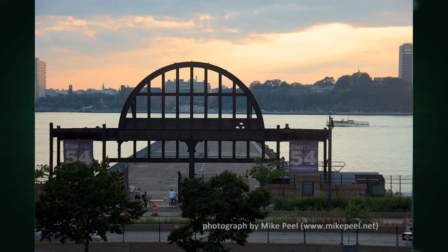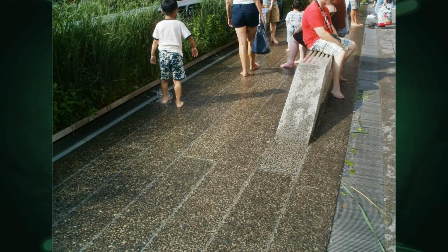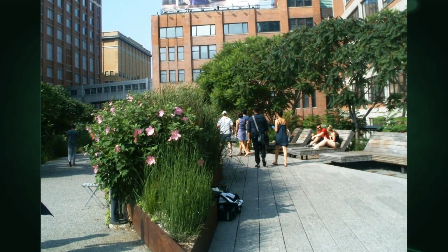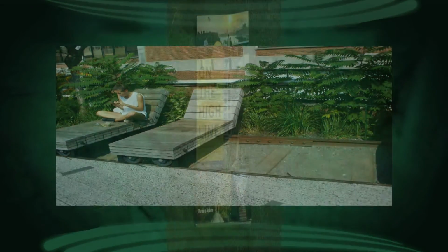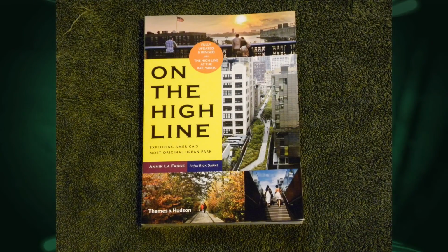This is Pier 54. This is where the Carpathia brought the survivors in from the famous Titanic, and it's just got a lot of history there. It's used for entertainment now. A wonderful area. People can cool off in the summer, walking in the water feature. A bog garden. So there's some different bog plants in there. And then there's some lovely seating. This is, again, simulating the rails, looking out to the west.